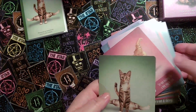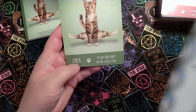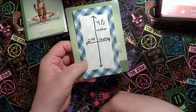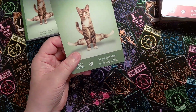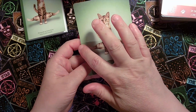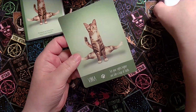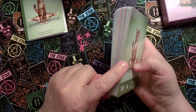And that is it. And as you can see, the cards are pretty big. They are bigger than the traditional. And they are 5 inches in height, 3 1/4 length across, and the deck itself is 3/4 of an inch.